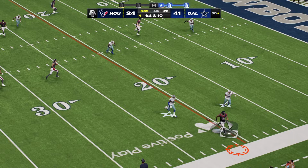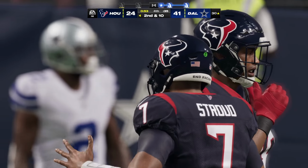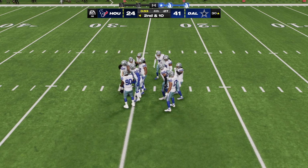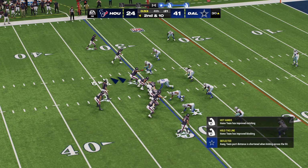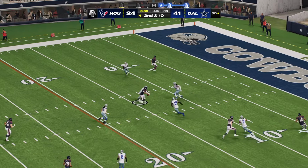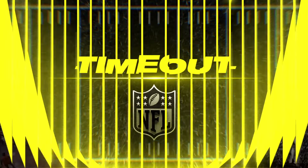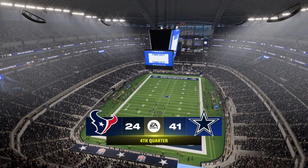Again, it's Stroud. And that one is too wide and incomplete. Nico Collins, the intended receiver, but it'll be second down. Now Stroud. That is caught by Dell. And he's going to have another first down here as the tackle's made at the Cowboys' 13-yard line. Now a timeout called for by the offense as the clock stops here with 46 seconds left to play.